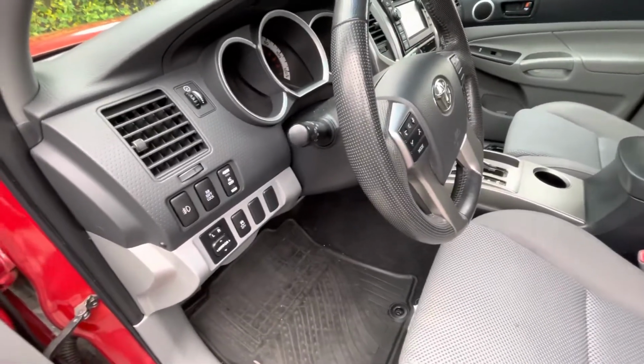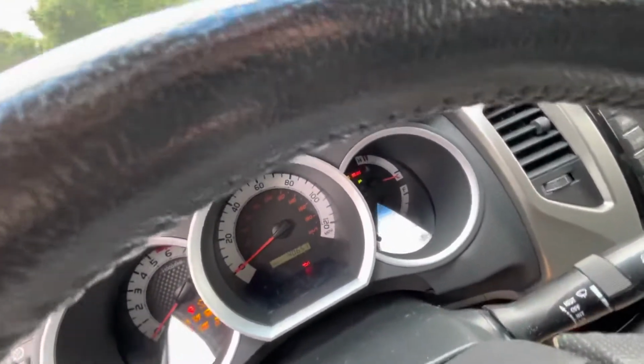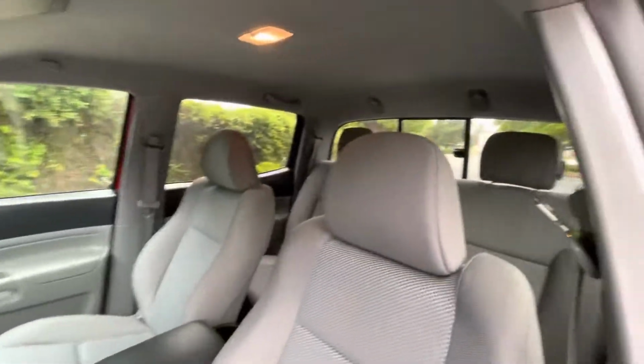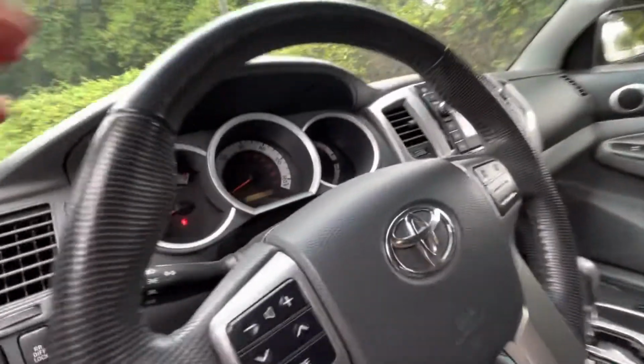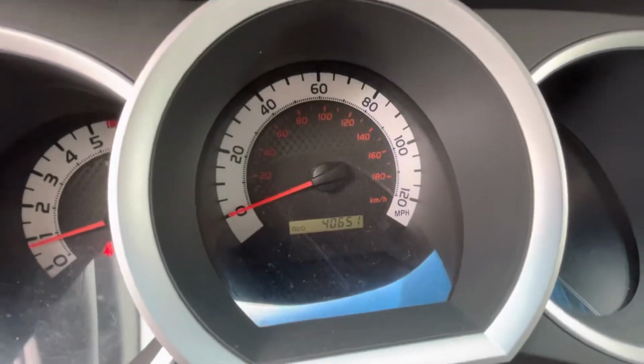Grab the key for you. Fires right up. Runs and drives, no issues. Really super clean truck. Was super low, 40,000 miles.